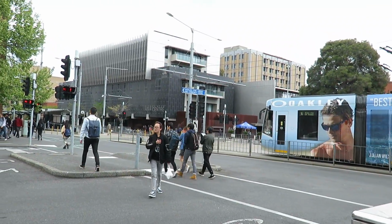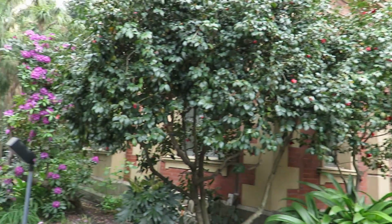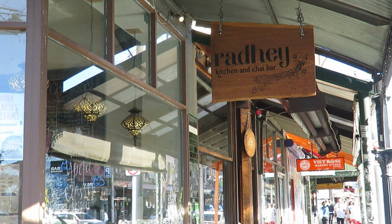The first morning that I was in Melbourne, I was catching up with my sister and then I was wandering the streets of Kaitlin with my friend Shab. After we checked into the hotel, I walked over to Fitzroy and met up with my other friend Kaitlin at the Rat Hay Kitchen and Chai Bar.